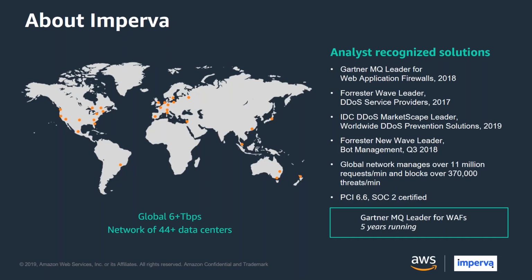This year, to give you some perspective, we've actually been mitigating on a regular basis some attacks which easily surpass 500 million packets per second. This is why some well-known companies with critical web applications and infrastructures really trust us to protect them.